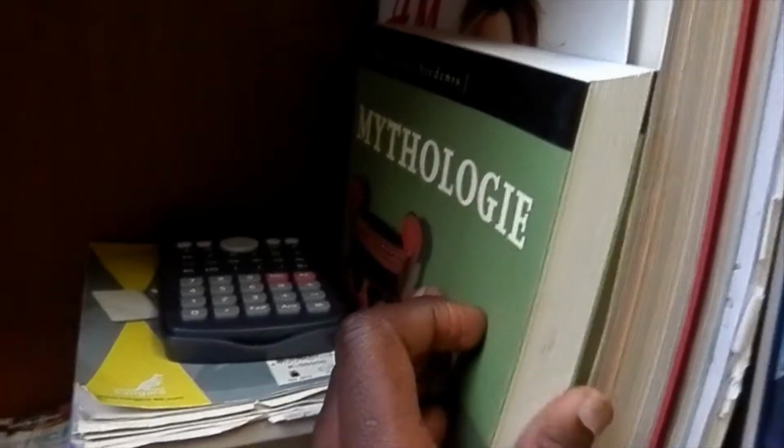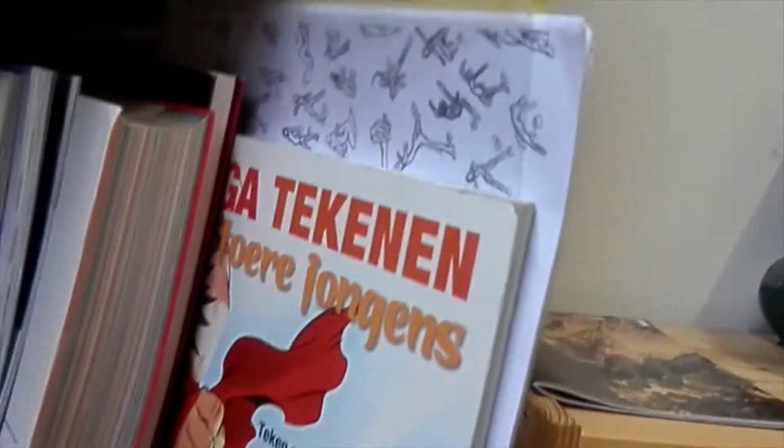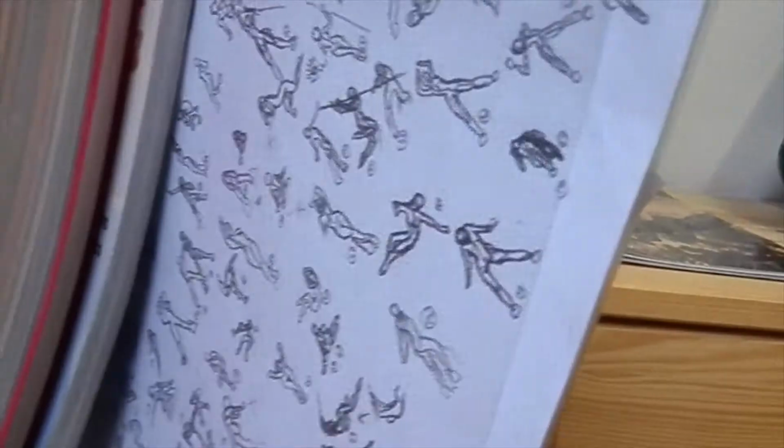Let's see, here I have my school stuff. And over here I have my reference books that I use for drawing. I got this to improve my story writing, like a lot of mythology stuff. Fashion magazine as close reference. Let's see, manga anatomy book. It's pretty thick, but I love it. Some fantasy resource book. Also love that. What else do we have? More manga how-to books. Some posters I printed out.